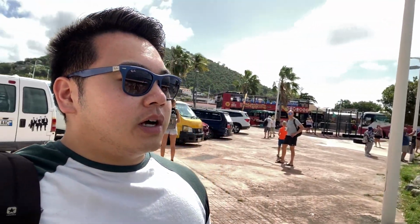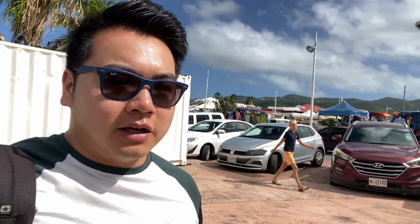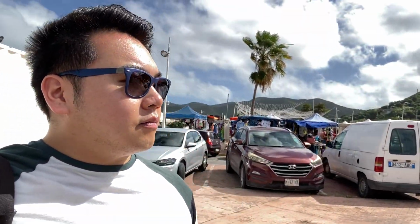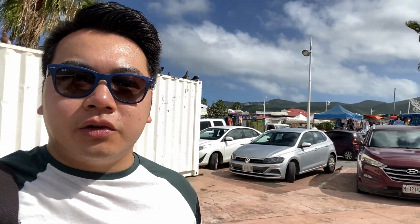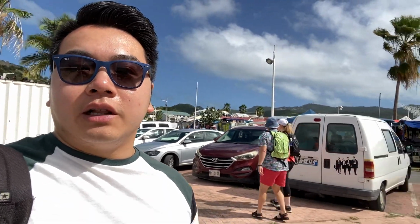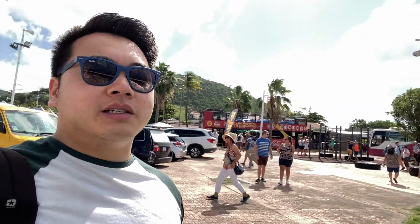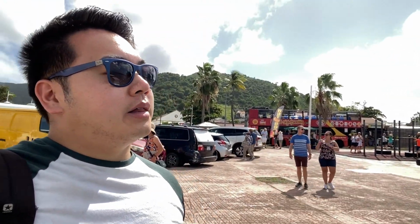But it's quite interesting because you can actually see the tone of the influence shift between things like architecture and just the way things are. Now, with it being Dutch and French, they do drive on the right hand side, I've noticed, and I think they use euros here as well as US dollars, and I'm not sure if they've got their own currency as well. But basically, you've got a Dutch Caribbean side and a French Caribbean side, if that makes sense, but it's all on the same island.